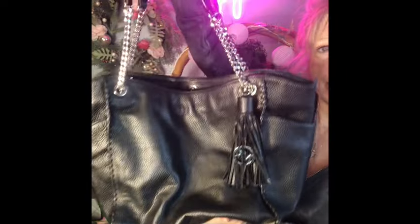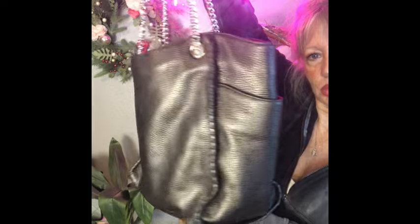All right, so this is a Michael Kors black leather tote in excellent condition.